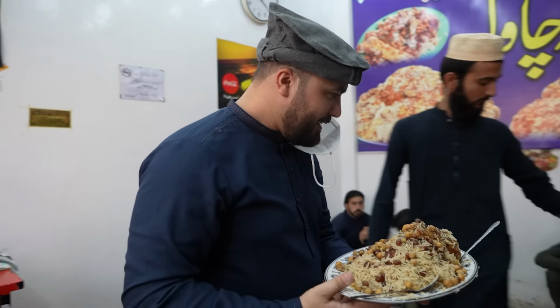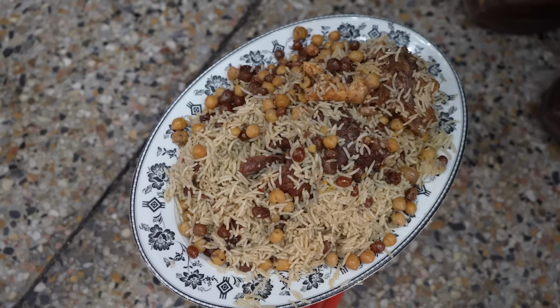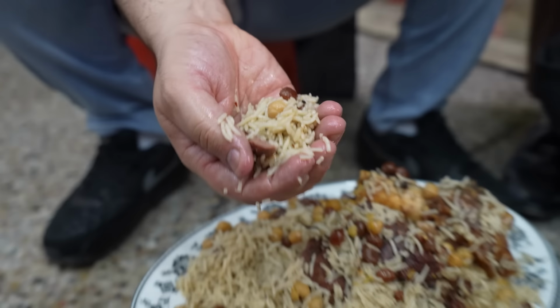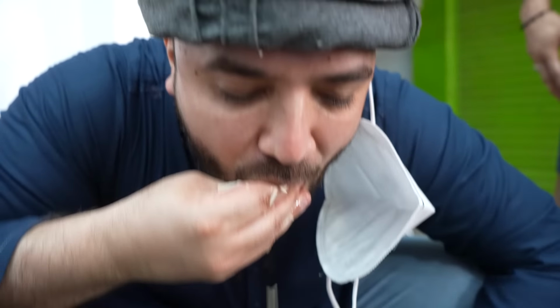So we're gonna enjoy it the way they enjoy it here. And they have these small stools. Oh, that's low. Simple life, man. About to get our first taste of Peshawari Pulao. And here we eat with our hands the same way we do in the UAE. See the meat? No effort, comes right off. Have some chickpeas there, some raisins, a bit of meat. Bismillah.